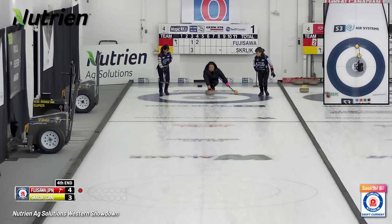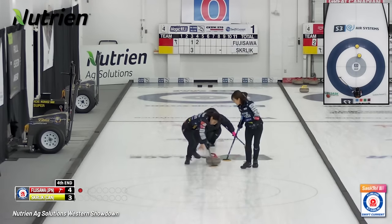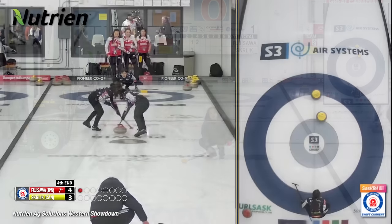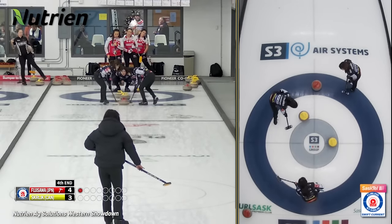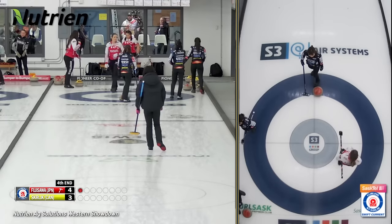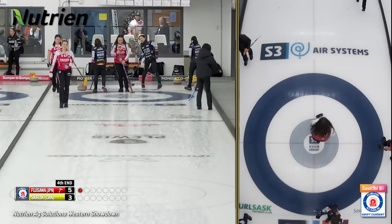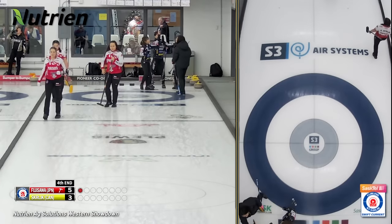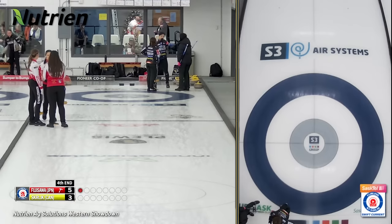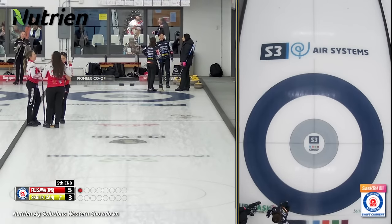Double takeout, nonetheless. Final shot, Satsuki Fujisawa. I think Team Skrlik did their job. And now Satsuki's got to make good on this double attempt to avoid giving up a steal. 1-2 gets it done. So it'll be a two-point lead, our first single point scored of the game. The team with Hammer scoring every... Oh, no, there was a steal in the second end. Forced to a single, that's the moral of the story here. It'll be Team Skrlik with Hammer down 2 in the fifth when we return.